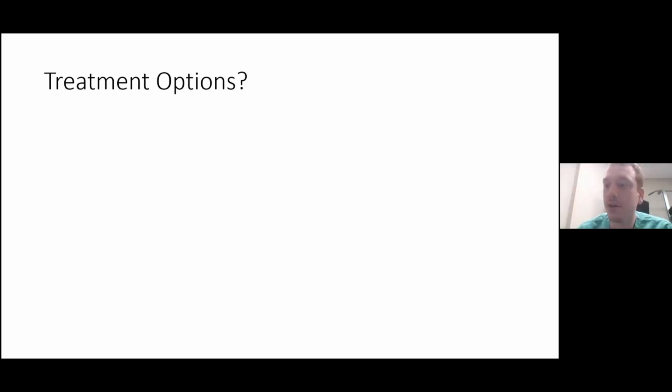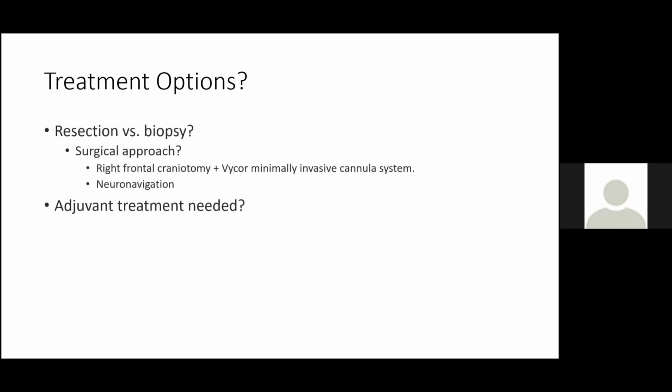Perfect. And you use neuronavigation, right? Always. Yes. Okay, perfect. So definitely the patient needs surgery. In this case, it's a right frontal craniotomy, and as you said, they use the Vycor cannula system and neuronavigation. And adjuvant treatment depends on the final pathology. But very good, Sumit.